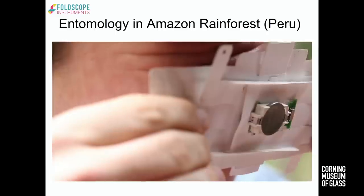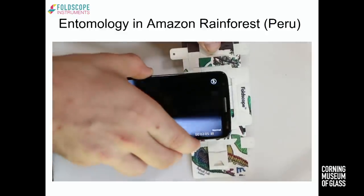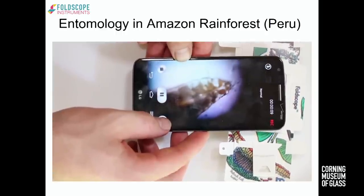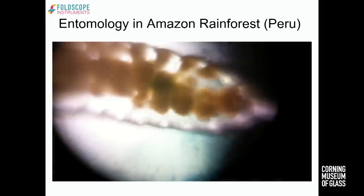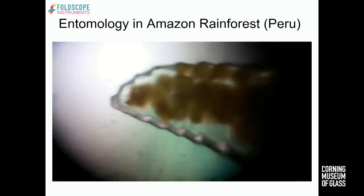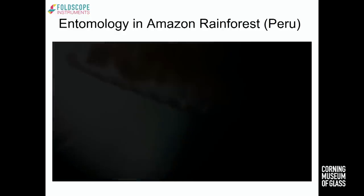Right now I'm looking at this gall insect. But what's really amazing is that we have the ability to connect a smartphone to the Foldscope, which allows us to take pictures, videos, and view slides together. What we're looking at is an unidentified fly larva, which burrowed into the plant and tweaked its chemistry to create a home for itself, known as a gall.